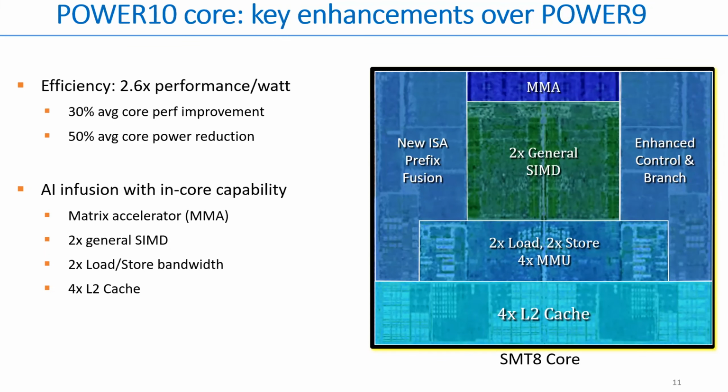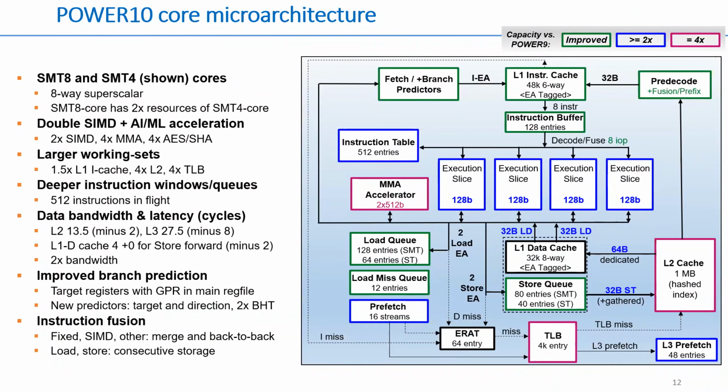And the units that have been accelerated or enhanced for HPC and AI computation include the matrix accelerator, the MMA. We have twice the number of SIMD. We didn't change the SIMD width. We still use 128-bit vectors, but we can do 4 SIMD instructions per cycle per SMT4 core, 8 per SMT8 core. So a very high bandwidth SIMD infrastructure. We double the load store bandwidth per SMT4 core, and we quadruple the amount of L2 cache. So significant gains in cache, in bandwidth, in throughput as compared to POWER9.